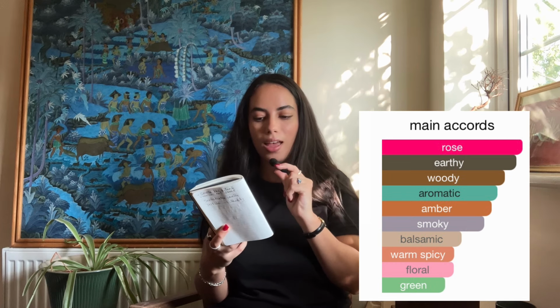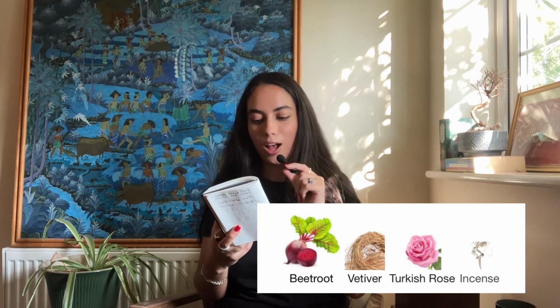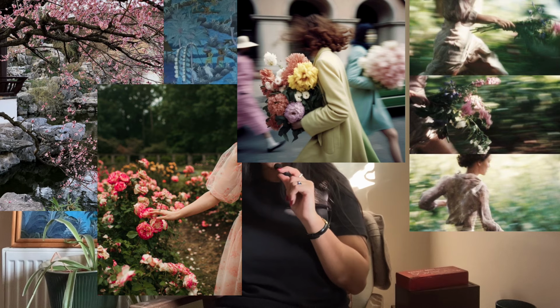Yeah, so this one, I don't know how it used to be, but right now, because it's discontinued, because it was limited edition, it retails now for $238. I don't know how many pounds that is, but the main accords are rose, it is earthy, woody, aromatic, green, and the notes, and this is crazy, beetroot. Like, I've never seen beetroot in any perfume. Turkish rose, incense, vetiver. It smells very earthy. I would wear this in the spring, also in the winter.